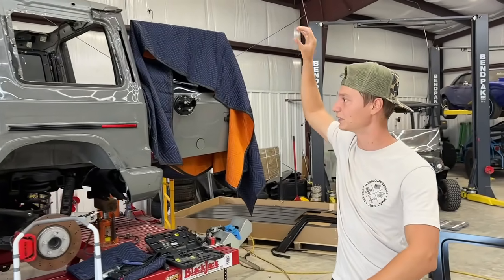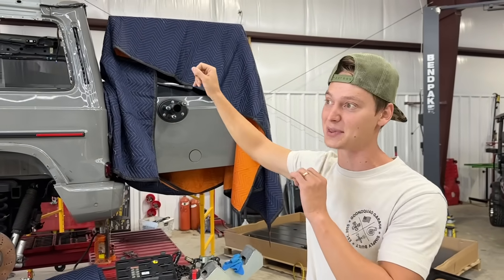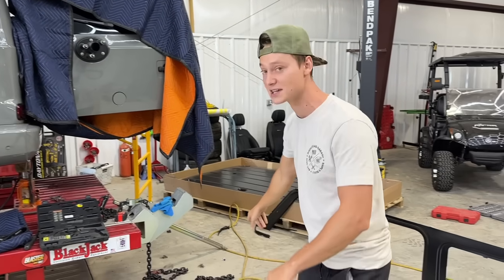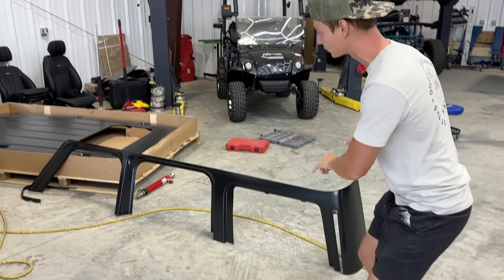There's still a little bit of it left up there. We just gotta actually grind some of that out. It's probably the most difficult part. Remove that. Test fit the roof, or actually first we gotta test fit this panel right here before we can put the roof on top of that.